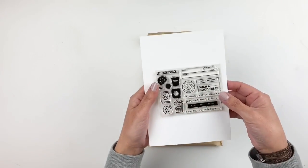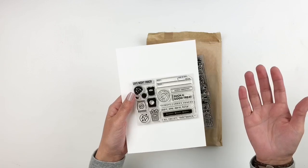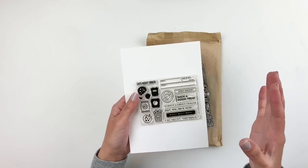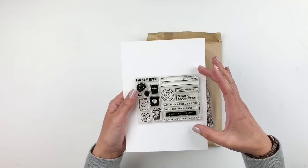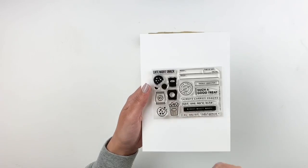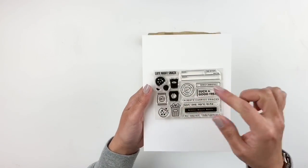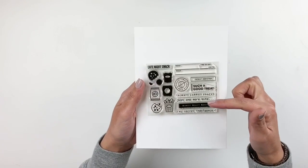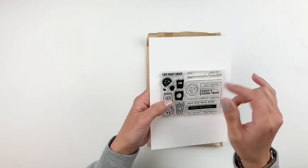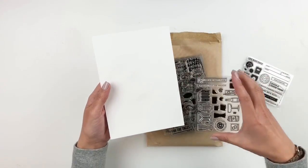Now this first one, by the way, the whole theme of this release is food themed, which I really love, and Kelly perfects food stamps. So this first one is called Late Night Snack, and I love the popcorn. It is one of my favorites. You got like a cookie and a bag of chips. You have such a good treat, always carries snacks. Just one more bite. Love that. And that late night snack. Perfect. Really cute stamp set.